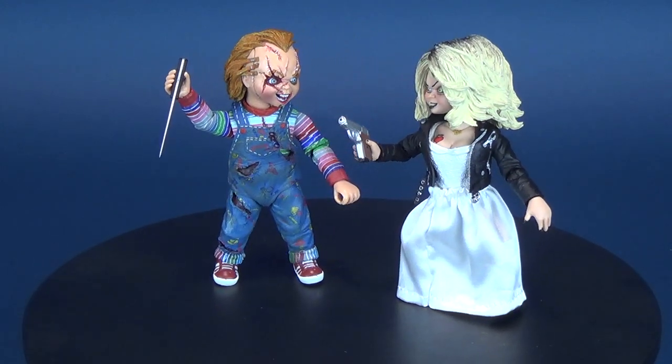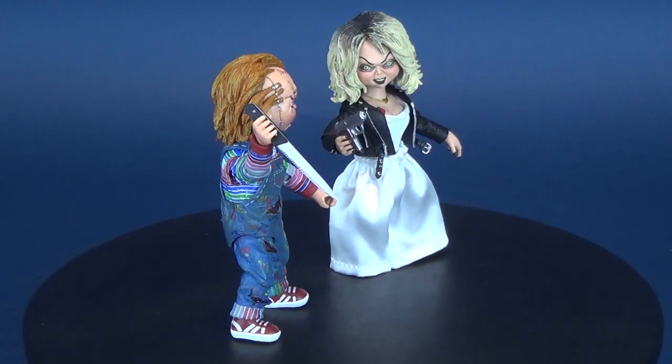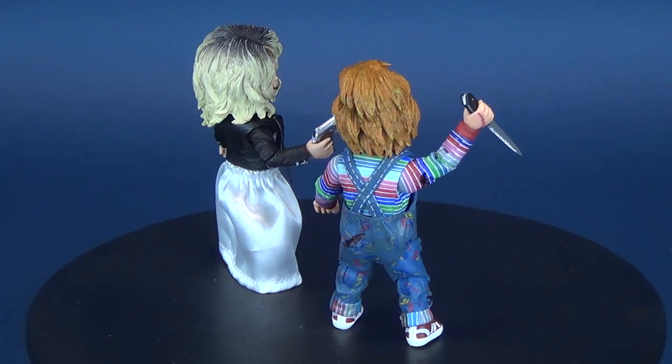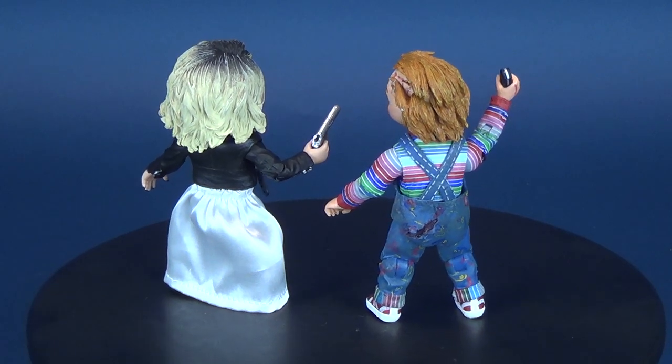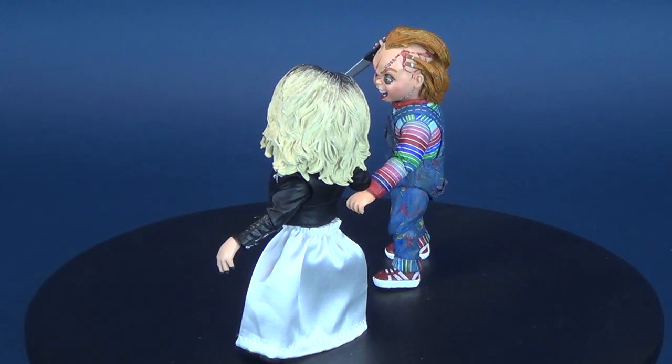This, along with the Ultimate Michael Myers, could be my top picks for some of NECA's best things released in recent memory. For fans of Child's Play, even if you've already picked up the original Ultimate Chucky, there is a lot going on with this set that you will want to pick this one up as well.